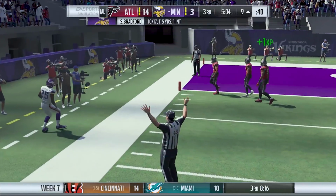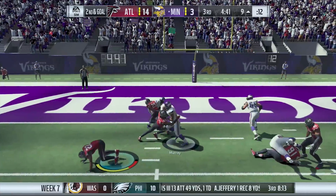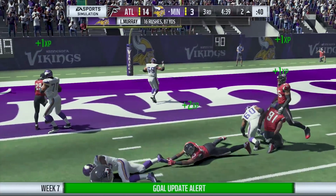Murray takes the check down and runs out of bounds after a short pickup. That's going to bring up 3rd and goal. They turn and hand it off to Murray, and this time he gets more yardage on the play and takes him down to the 2.